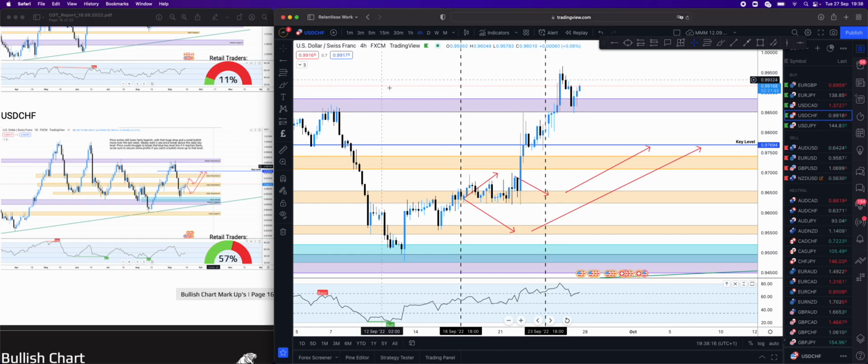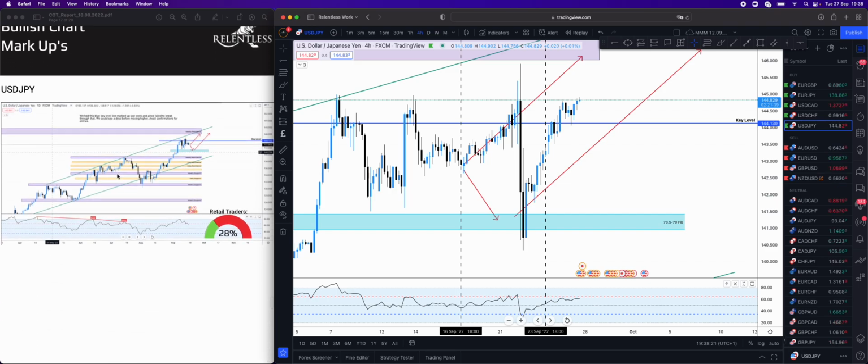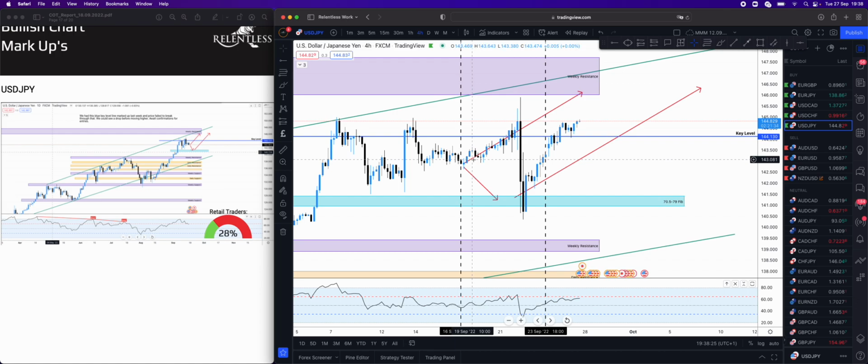So next up, USD JPY. Again, only 28% of retail traders were long on this. This one pretty much played out straight from the open, and similar to the others, what actually happened was later on in the week it hit that reversal period. So it almost came up and touched this weekly level that we had highlighted, so it's kind of made that move we were expecting from here right up to there.